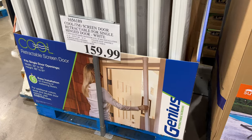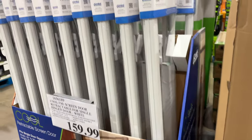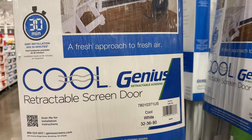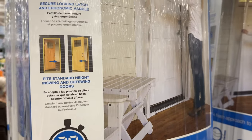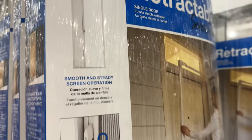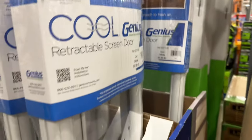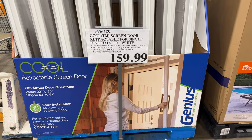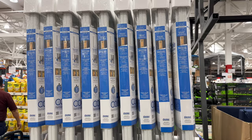Speaking of keeping bugs out, this cool retractable screen door by Genius for $160 adds a screened entry to an existing door opening, allowing fresh air to circulate without letting bugs inside. This particular one fits doors 32 to 36 inches wide and 80 to 81 inches tall. Average install time takes 30 minutes and it can be installed on in-swing and out-swing doors. More sizes and color options are available on Costco's website.